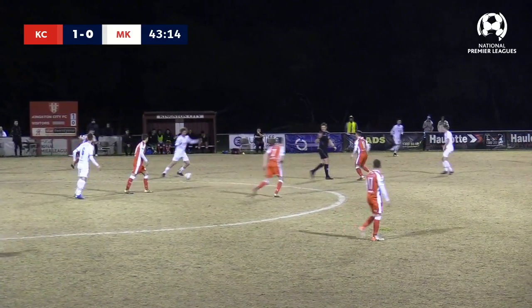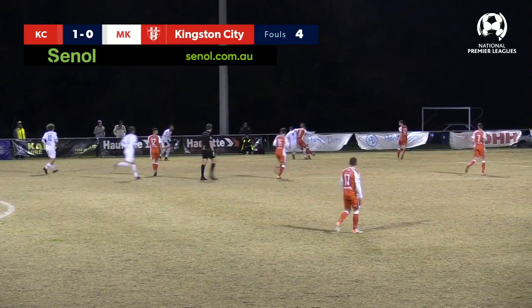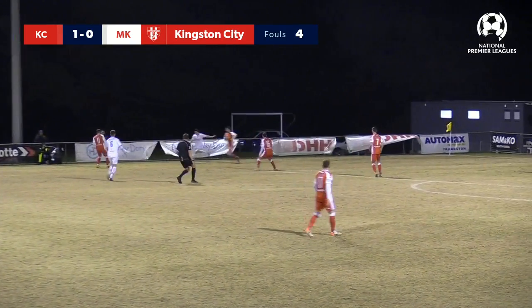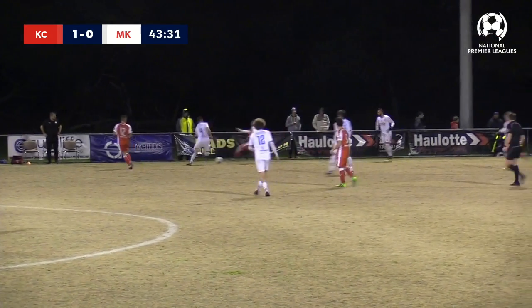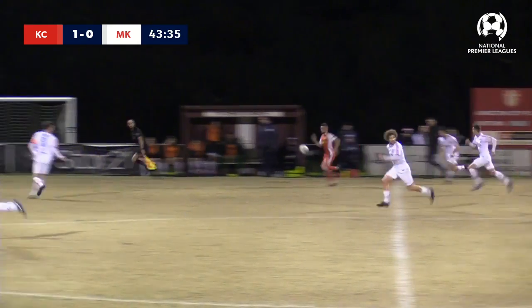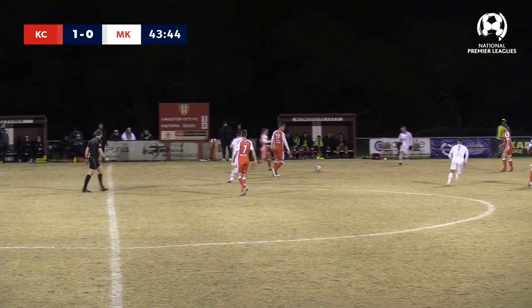Dizelle. Whitney, twisting and turning on the byline. Cross was deflected. Tried to play the back heel there to Waffley. Didn't come off. And now here's Yalaz, slipping past one. Hard tackle coming in from Aiden Bryce. No, not going any further.